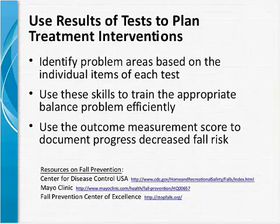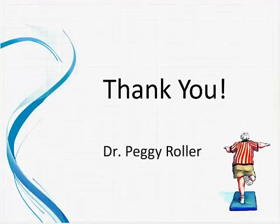I listed a few resources at the bottom of this page. These are related to fall prevention. The Center for Disease Control here in the USA has a fall prevention and safety web page that's comprehensive. Mayo Clinic has a fall prevention page, and then there's stopfalls.org, which is the Fall Prevention Center of Excellence. All very, very good resources for you in your clinical or research venues.